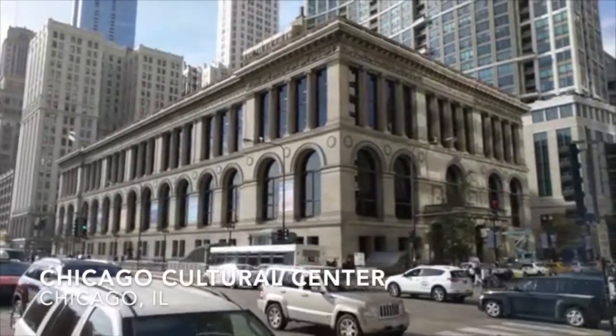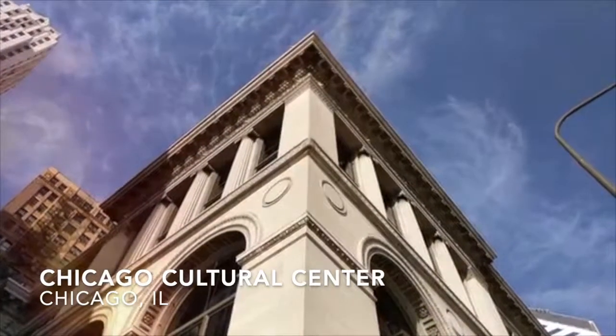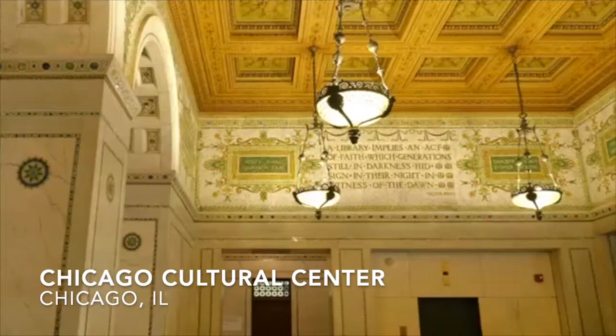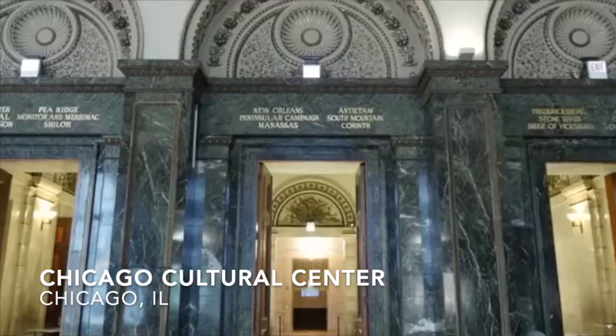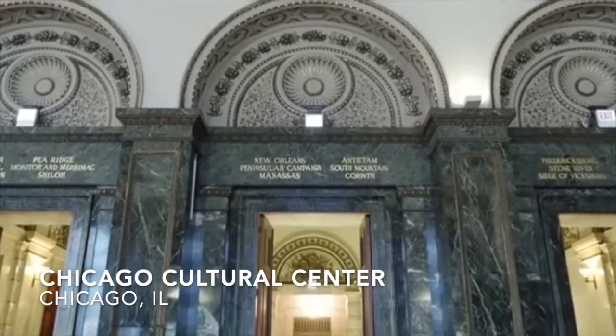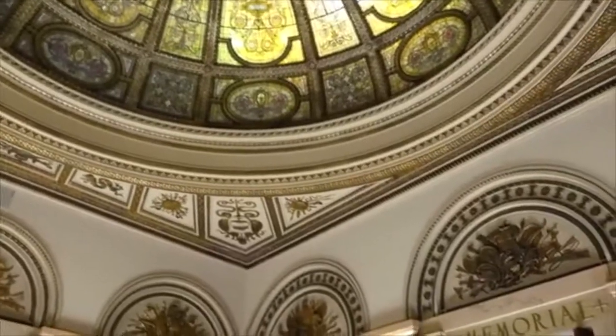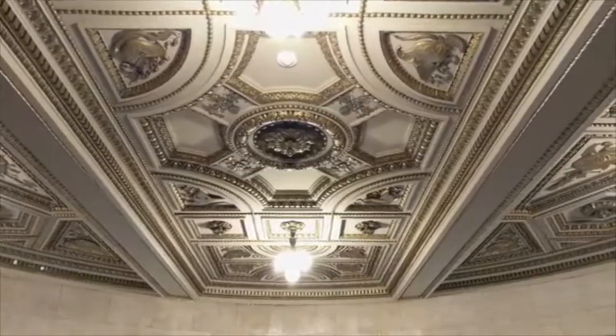At the corner of Michigan and Randolph sits the Chicago Cultural Center, the city's first permanent public library in 1897. It then transitioned to a free open cultural center, a neoclassical building with Greek and Roman inspiration and classic Italian features, the most iconic of these features being the Louis Comfort Tiffany Dome.